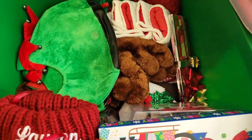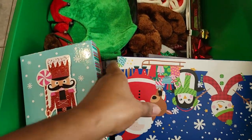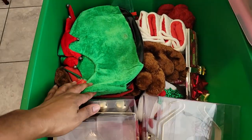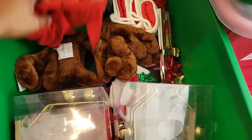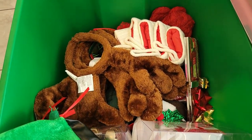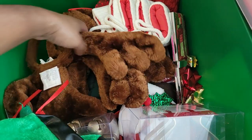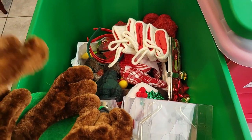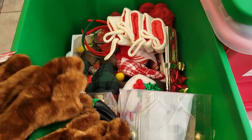out of town last year. And then this bin is summer everything because this is the bin that we took out of town. Anytime we go out of town for the holidays, I try to bring Christmas, or whatever holiday, typically it's always Christmas, with us. So it feels like Christmas even in the condo or hotel room, wherever we're staying.